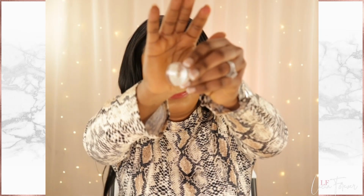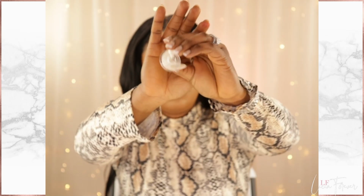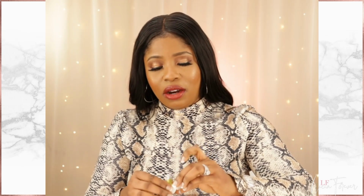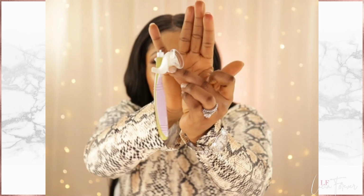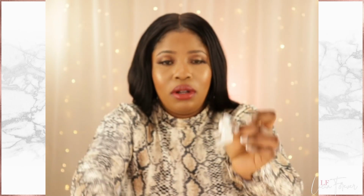And the next thing here is the suction, which looks like this. I don't know if you guys can see, but it looks like that. So I'm just gonna stick it here so you get a picture of what it should look like, to the wall. Ouch, dropped it.